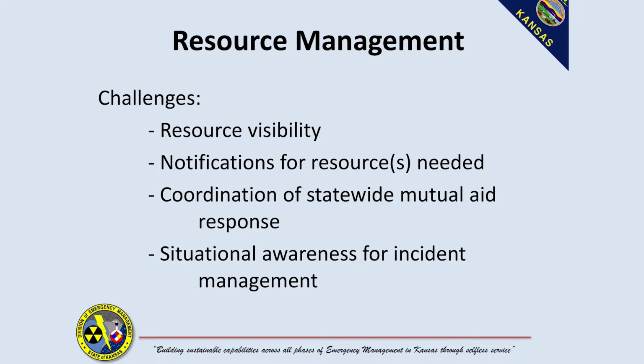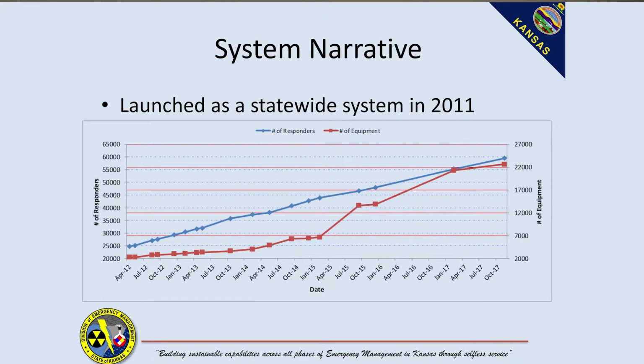Now earlier, the Adjutant General stated that our primary goal today is to effectively and efficiently manage resources. CRMCS is specifically designed to address and mitigate these challenges. Now, CRMCS became a statewide project in 2011 in partnership with our Homeland Security regions. As this graph shows, acceptance and use of the system continue to grow with roughly 60,000 responders currently entered into the database and 20,000 pieces of equipment.